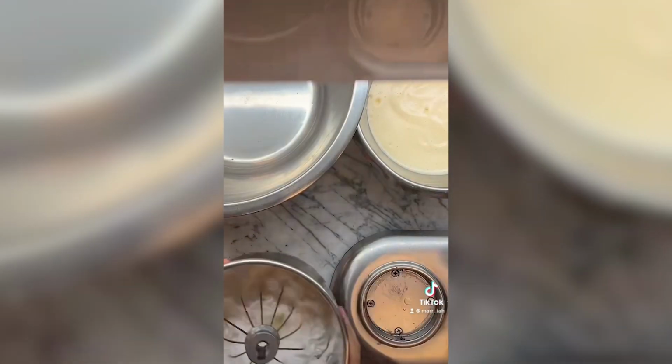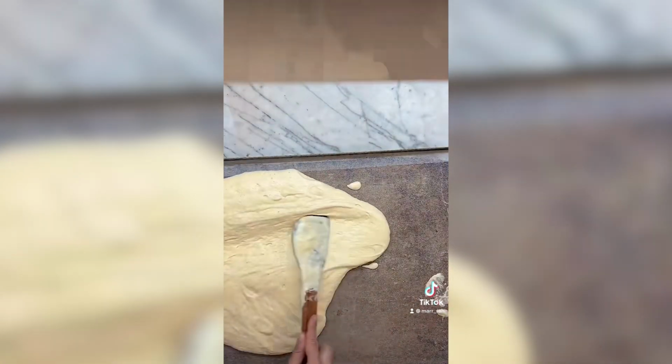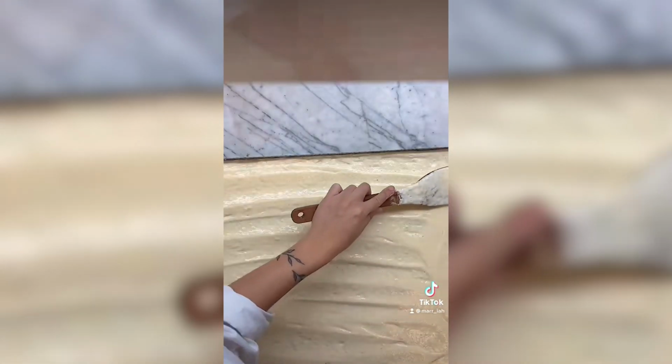I'm starting off by preparing a Joconde sponge, which is an almond-based sponge, and I'm just spreading that out on a baking sheet before popping that into the oven. I needed to work super quick. Here is how it turned out.